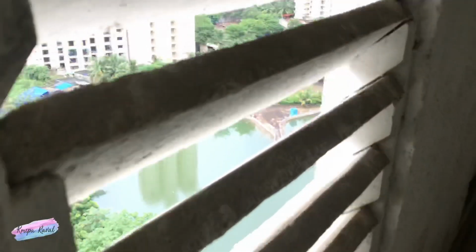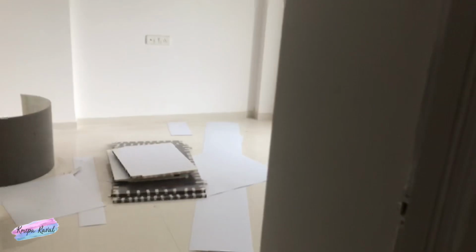here. Wait, I'll need to focus. Yeah, I hope you can see it. So it's just like normal deck area. I don't know exactly what it's called, but probably it's called deck area. And this is the master bedroom.